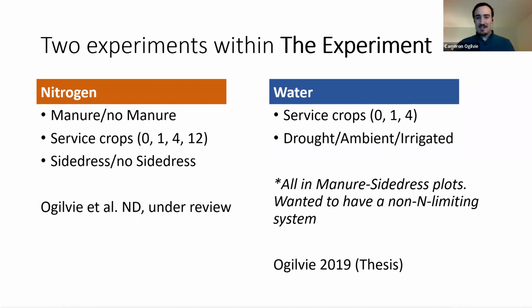So as Woody said, because these plots were large, it gave a lot of opportunity for different people to poke around. And I ended up having to poke around in two slightly different ways. As Woody mentioned, this project originated with the idea of how much value he gets from the fertility of his manure going down with a cover crop, and how well does that carry over to the next season. So that's the nitrogen side of this experiment that we were looking at.